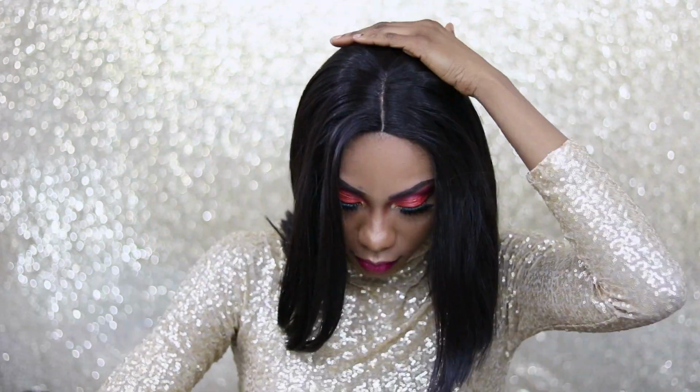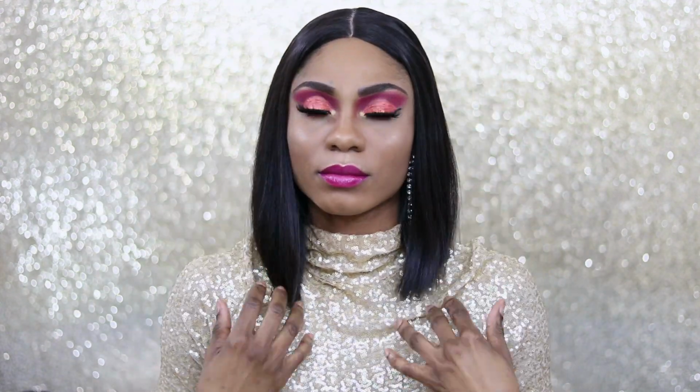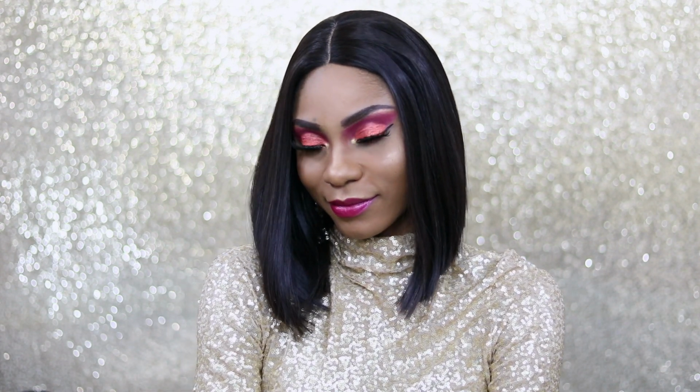So yes guys, this wig is banging. I love this wig. It is just so beautiful. And this is my first time trying out a bob wig, and I am totally in love with it. I am sold and I can't wait to try another bob wig.